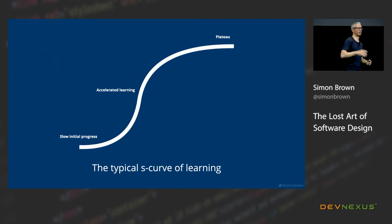Imagine you're learning a new skill. Initially, your new skill is really hard to grasp. You have to understand the jargon, the domain language, some of the basic skills and steps and techniques, and that can take you some time because it's a learning curve. After you've got those basics down, you get into that accelerated learning part of the curve, where you can start to pick up new skills actually quite quickly. And then after your 10,000 hours or whatever, your learning plateaus out.